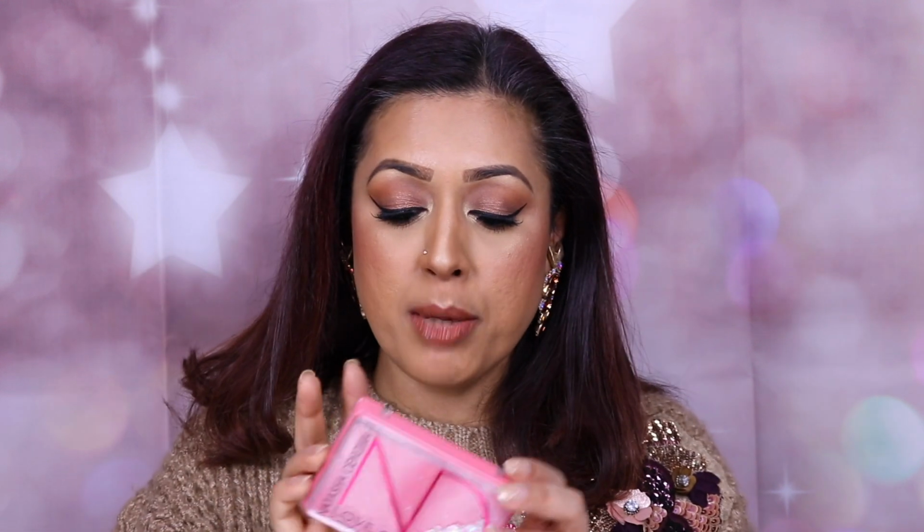The next one is this absolutely beautiful, aesthetically gorgeous cheek palette by Natasha Denona. This is the Love Glow cheek palette. This came out around Valentine's. There was an eyeshadow palette that also came out with it. It did not make it into my favorites video, but it's also not made it into my regrets because it's just a meh. I wasn't a big fan of that eyeshadow palette. However, it was not necessarily a regret because I do still use it.